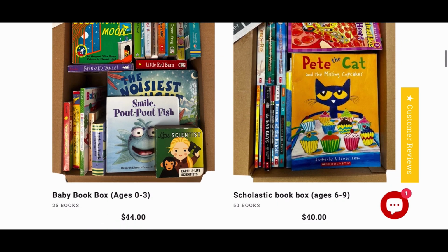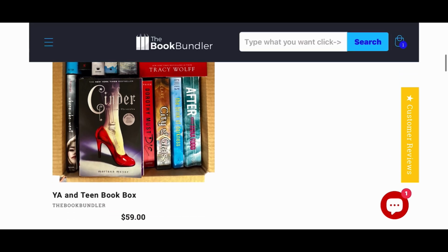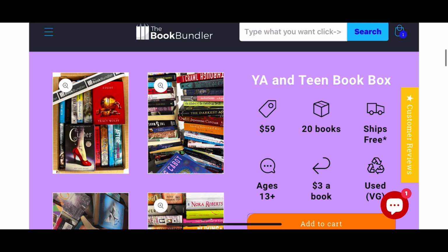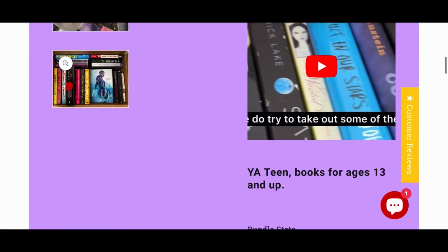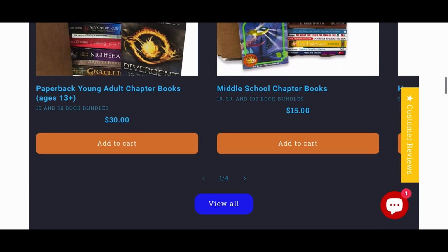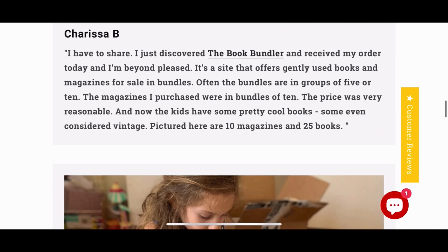This is an amazing way, especially if you're a teacher, to get kids' books, or for your grandkids, to stock a home library. You can get kids' books for a really good price, paperback or hardback. The YA section, actually a friend of mine purchased the YA section. Some vampire books, she said, were amazing. They're a little slow to ship out. It can take 10 days to ship out. It takes time to bundle packages and put things together. They make the selections for you. Anyway, I'm going to move on now to the next website.